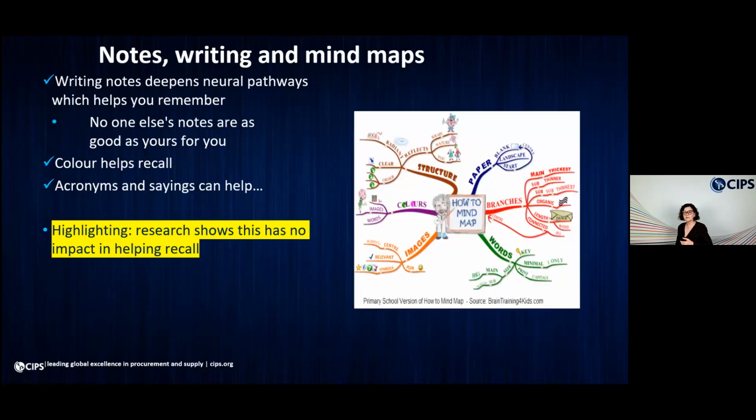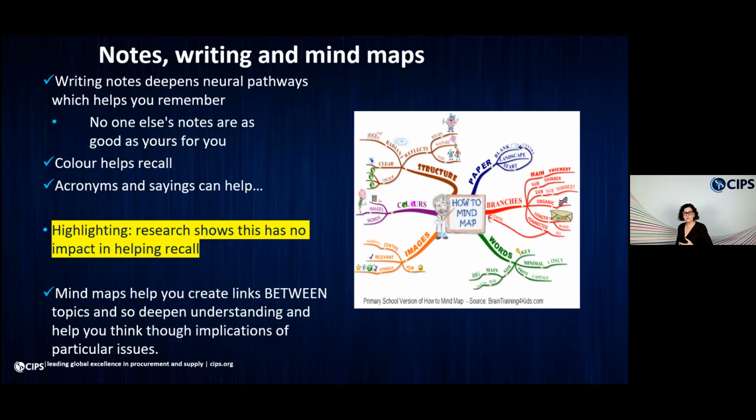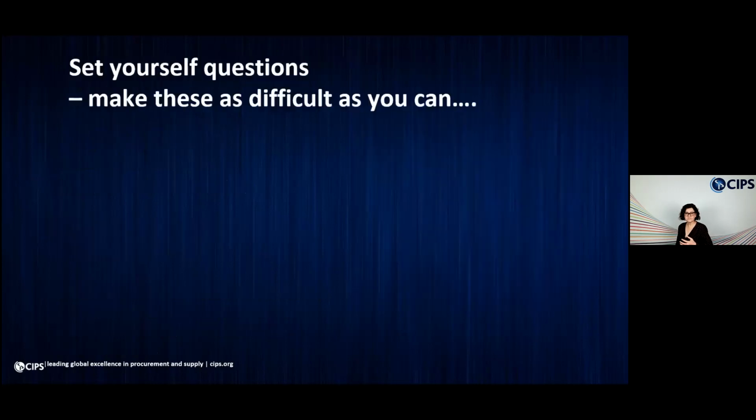Here's an example of a mind map that you can see here. It really does help you to create links between different topics and different ideas. And this really does deepen your knowledge, deepen your understanding, and helps you think through the implications of particular issues that you may be studying.